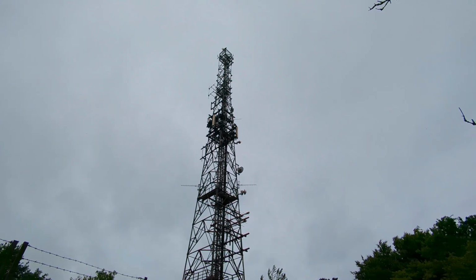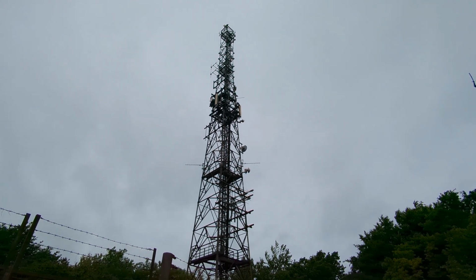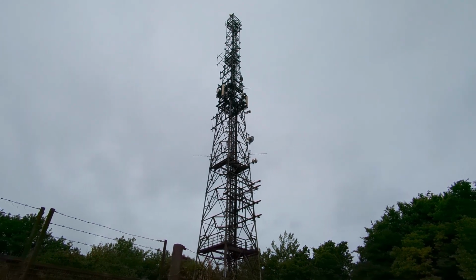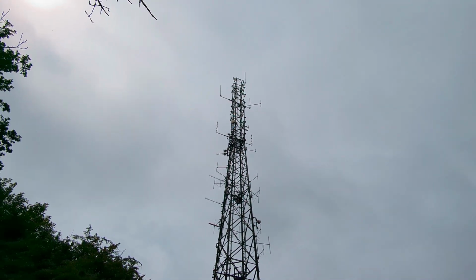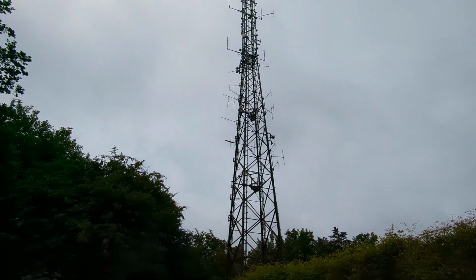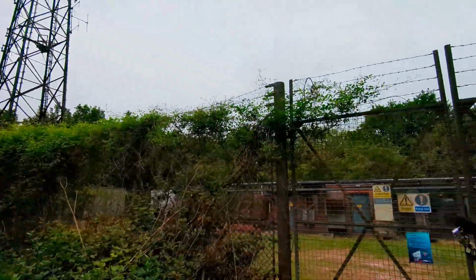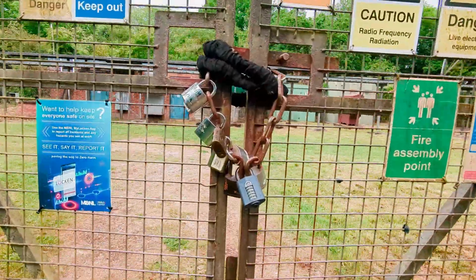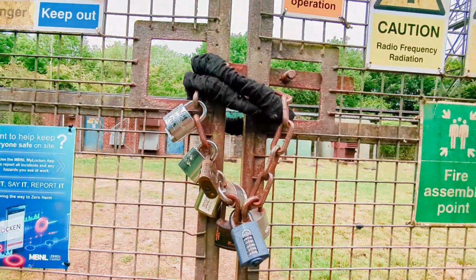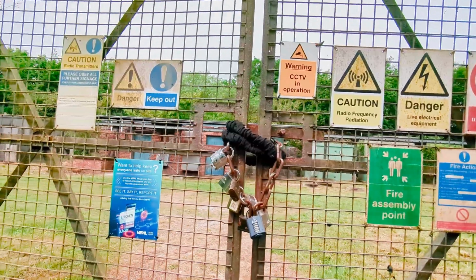So we've come up to the radio towers, absolutely bristling with different aerials, broadcasting and receiving and all sorts of other different things. And then, maybe people like to try and steal them, but check out these locks. Like a chain of locks. I think it's probably more symbolic than effective.